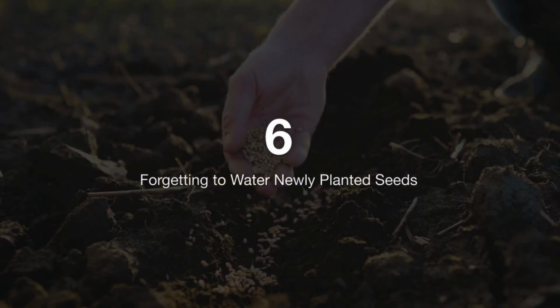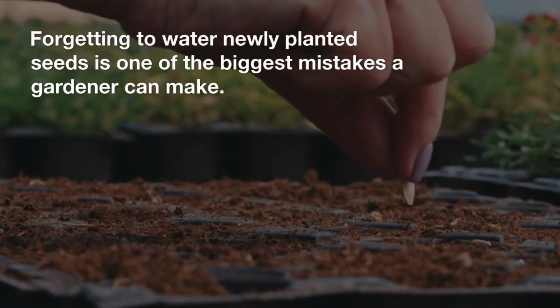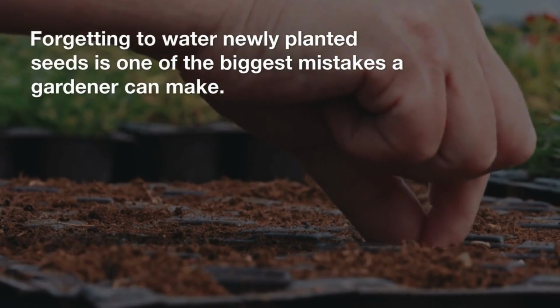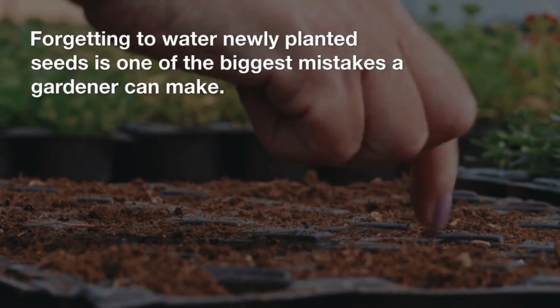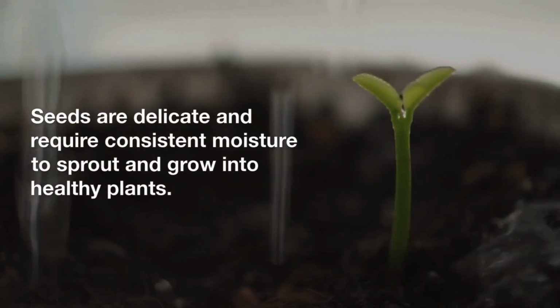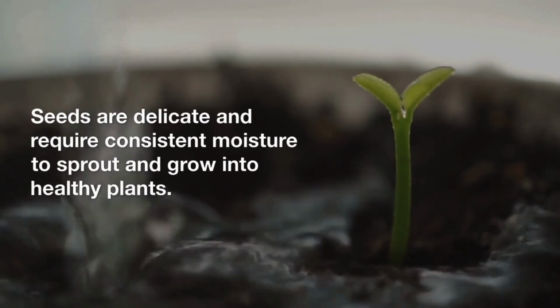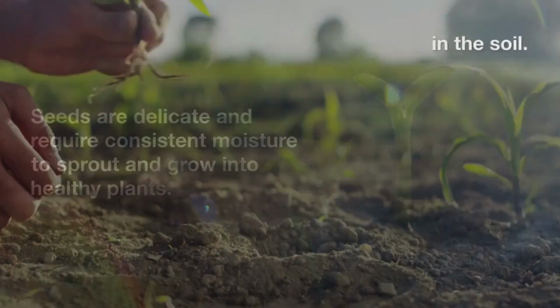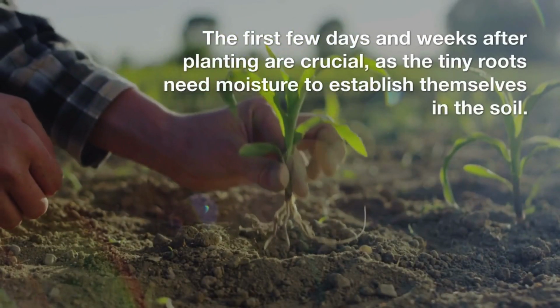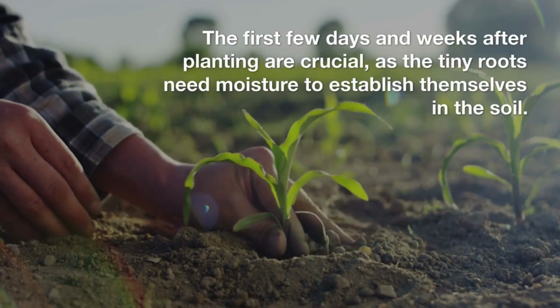Number 6. Forgetting to water newly planted seeds. Forgetting to water newly planted seeds is one of the biggest mistakes a gardener can make. Seeds are delicate and require consistent moisture to sprout and grow into healthy plants. The first few days and weeks after planting are crucial, as the tiny roots need moisture to establish themselves in the soil.